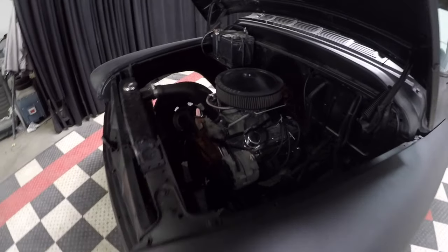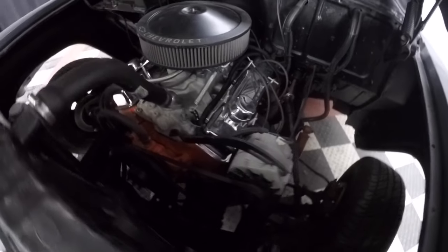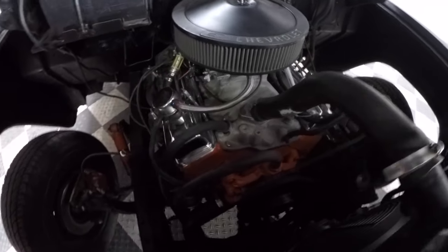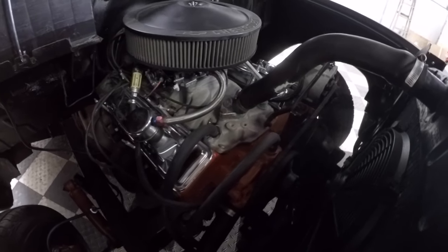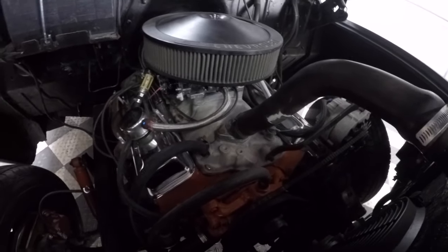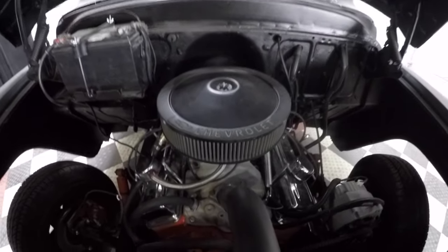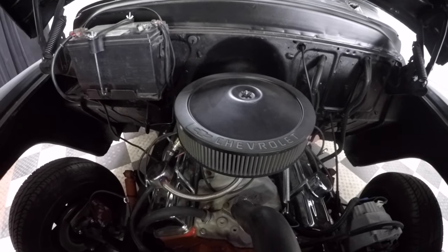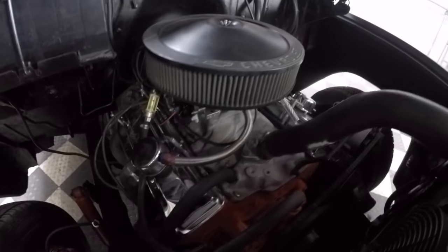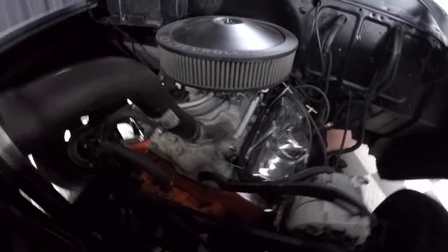Under the hood, we have a cool little short block 350 Chevy dress-up kit, headers, Edelbrock manifold, Holley carb, I believe it's Holley. Or is it Edelbrock? Runs really stout. Mated to a 4-speed transmission and a posi rear end. Smoke coming from both wheels, let me tell you.